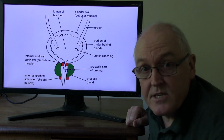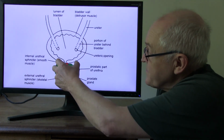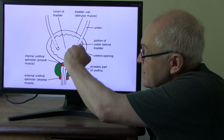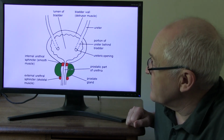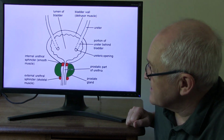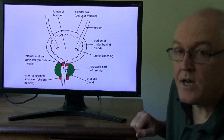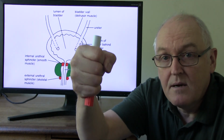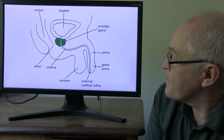When ejaculation is taking place, we want the internal sphincter to contract. Otherwise, the ejaculate will go back into the bladder. So we have these two sphincters. But the key thing here is, again, we're noticing we have the urethra surrounded by prostatic tissue.